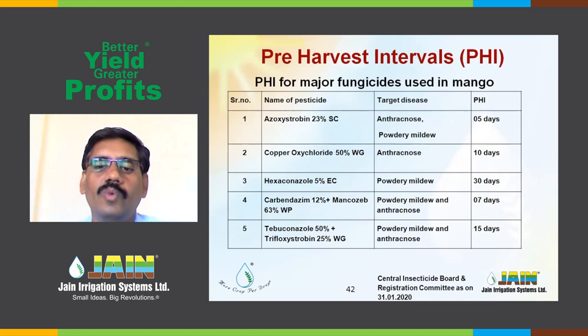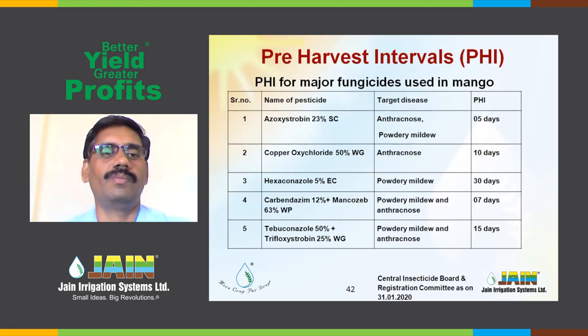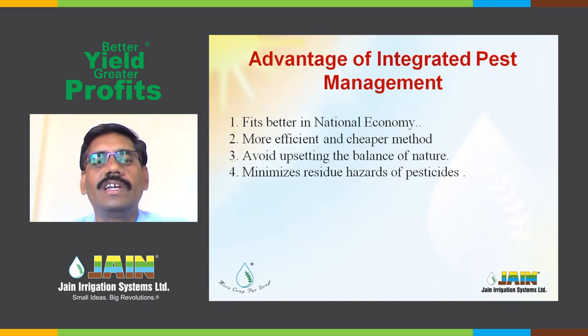When we follow these things properly, we can definitely achieve very good pest management with safe food for the people. So all these aspects are very, very important in IPM. We have seen IPM in detail. The advantages of integrated pest management: it fits better in the national economy, it is a more efficient and cheaper method, it avoids upsetting the balance of nature, and minimizes the residue hazards of pesticides. These are the major advantages of IPM, and every farmer or group of farmers should target IPM as a major pest management technique.